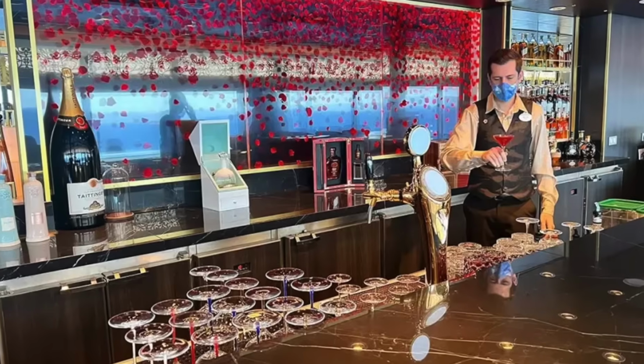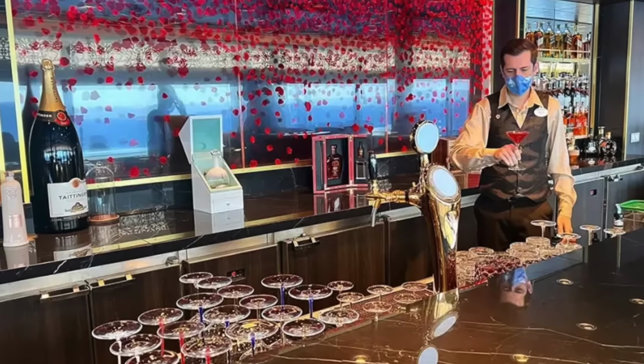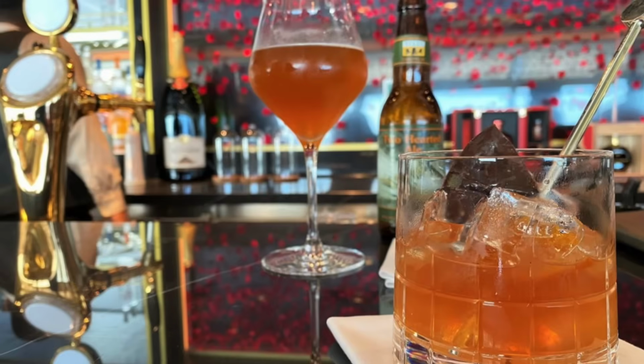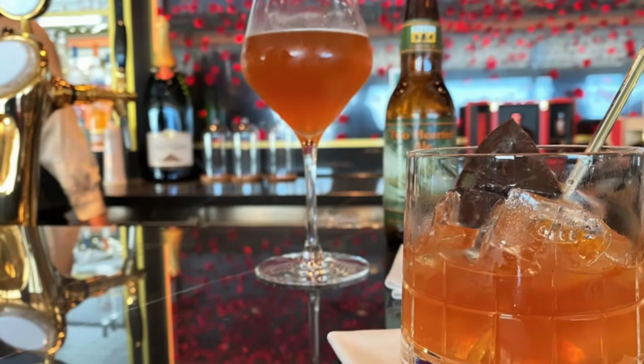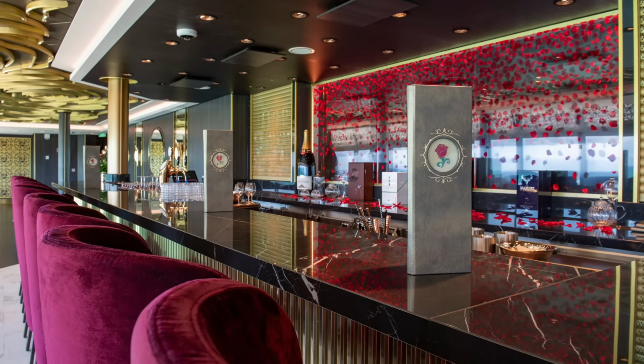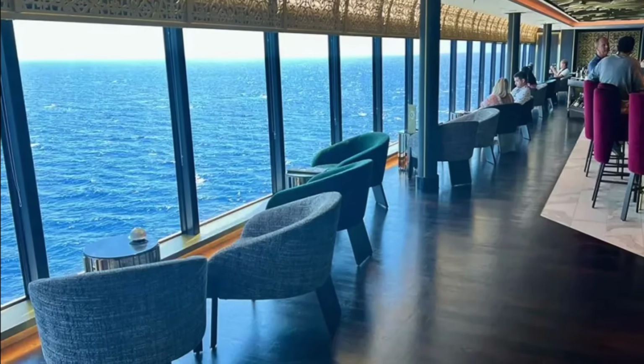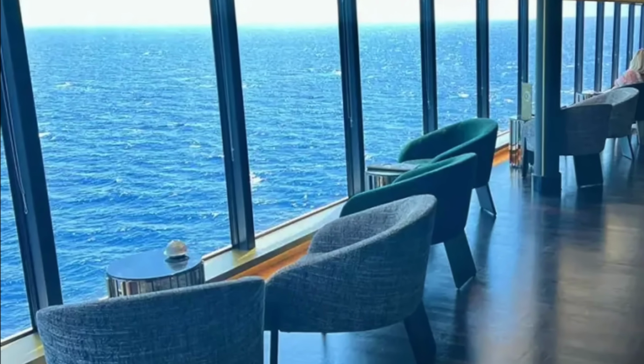One other bar that they are going to have that is really beautiful is the Rose. This is themed after Disney's Beauty and the Beast. This is reminiscent of the Enchanted Castle. You can sip a cocktail here surrounded by antique mirrors, floating rose petals, and really beautiful ocean views.